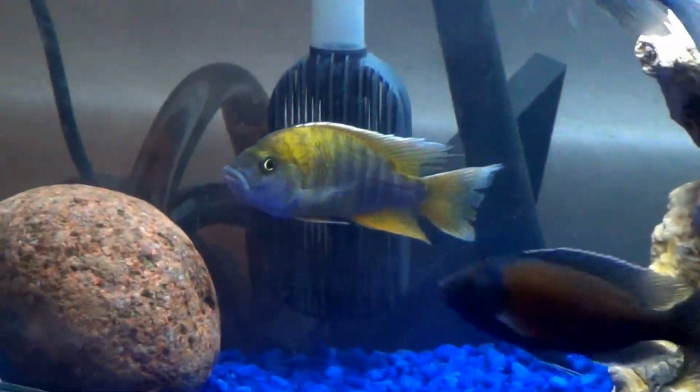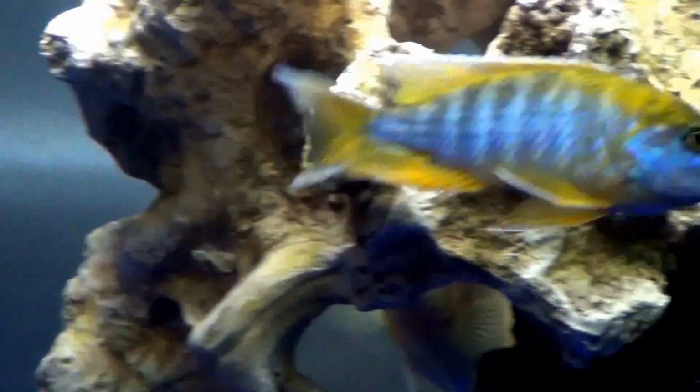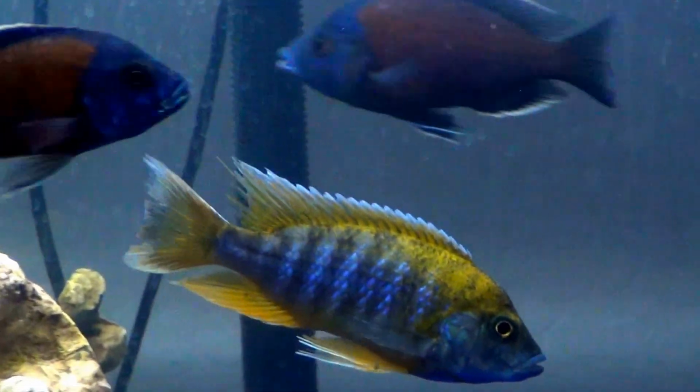There's supposed to be like 2,000 species or something like that. I'm not even sure nowadays. What's that one? The yellow electric one right there? Yeah, they call it a lemon yellow something, but they all have Latin names, but I don't know them.